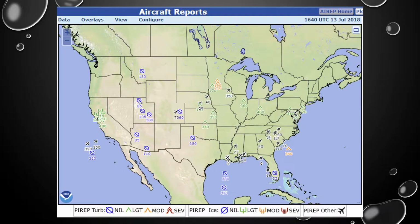Here are all the PIREPs for the United States right now. In California, there's both light turbulence and light icing. In the Midwest, there's some more light turbulence. And then in Minnesota, at 19,000 feet, a CRJ reported moderate clear air turbulence. And again, off the coast of South Carolina, there's some more moderate turbulence.